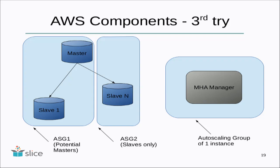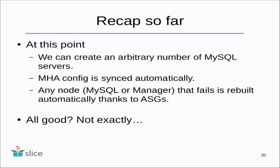And with that, it's very easy now to update the config and set the no master flag when it needs to be flagged. Because we have separate autoscaling groups, it's very easy to know that, oh, okay, this server is in autoscaling group 1, so it can become a master. This one is in autoscaling group 2, so let's flag it with no master equals 1. At this point, it's pretty good now, because we can create an arbitrary number of MySQL servers. The MHA configuration is synced automatically. And every time we have a failure, the instance is rebuilt automatically because we're using autoscaling groups everywhere. Great. So is everything good?